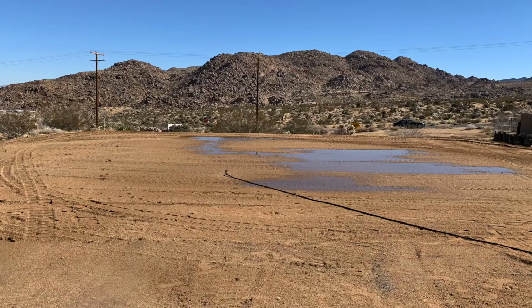We actually broke ground on this house in February and we're in mid-June now, so it's been about 5.5 months, which is actually ridiculously fast progress on a house this size. 5.5 months and we're almost done with this thing.